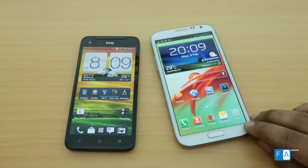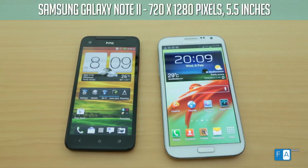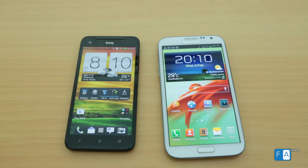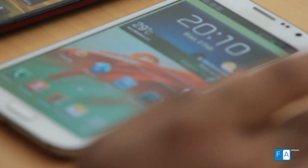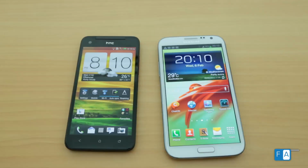The Note 2, on the other hand, has a 5.5 inch Super AMOLED screen, but the resolution is not full HD, it's just 720p. So you get a screen with a 1280 by 720 resolution, and it's only got 267 pixels per inch. It's still pretty good for basic usage and even playing back movies and other content. And the good part about the Note 2 is it has a removable back cover. So let's come to that later.